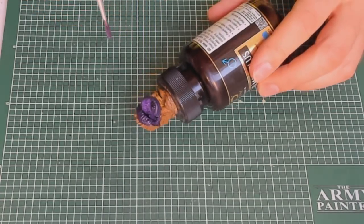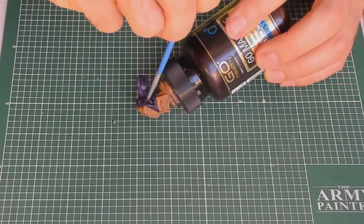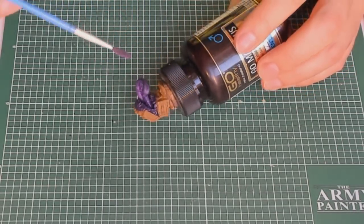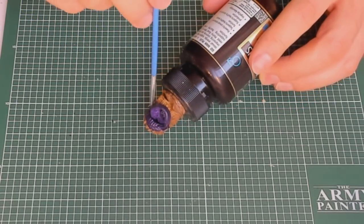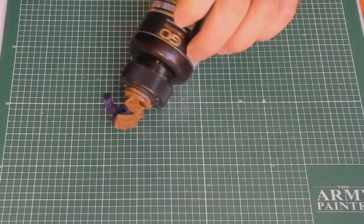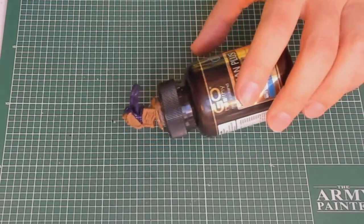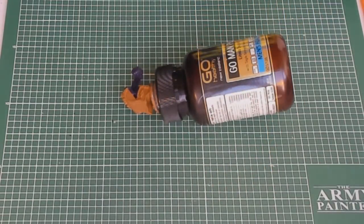Oh, you are going to annoy me, aren't you? Yes, painting the inside of the mouth on this thing is going to be a real pig. All right, so that brush is definitely not getting me anywhere. So ditch that. That ain't working. Let's try something else. Stay. No, it's not going to stay. Ah, dear.